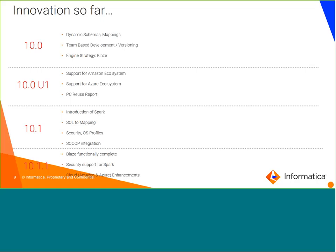Then from 10.1 Update 1, which was sometime in 2016, we started supporting the Amazon and Azure ecosystems. In 10.1, we started Spark, because we heard our customers asking that although you support the Blaze engine, which is our own engine, you should also support an open source engine. So Informatica embraced Spark completely starting 10.1, which was almost a year and a half back.